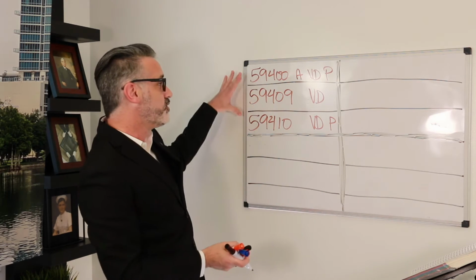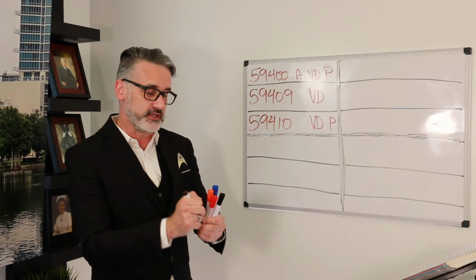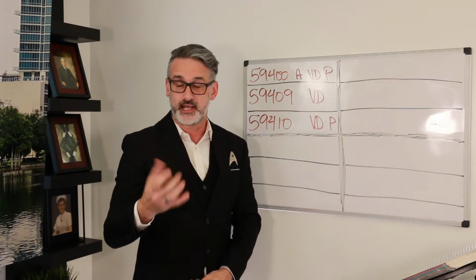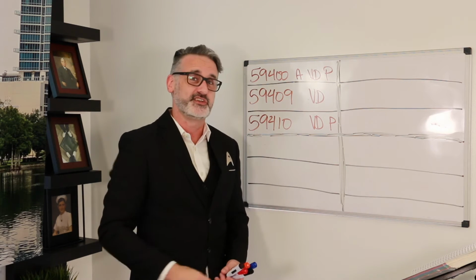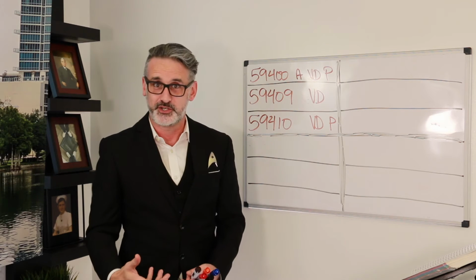So remembering that no matter how we're coding it, again, this is just for the vaginal delivery, we do have 3 different options. One option will include all 3 steps: antepartum, the vaginal delivery itself, and the postpartum. Second option, just vaginal delivery. And the third option, vaginal delivery with the postpartum added into it.